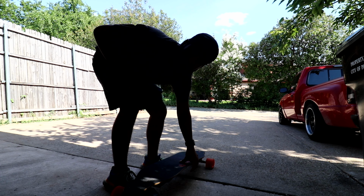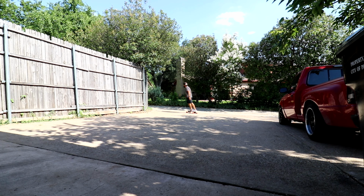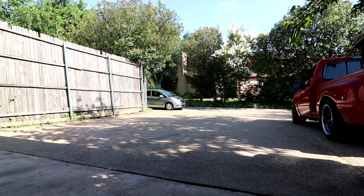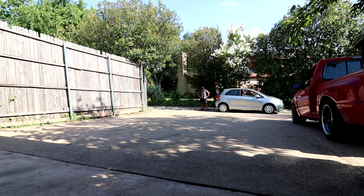Now that the Ranger is all done with the state inspection, time to bring it back here for cleaning. It's a lot harder without Aubrey, but the booster board really helps.